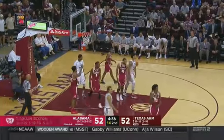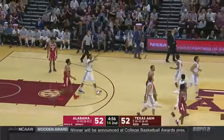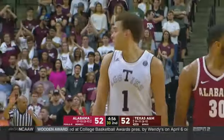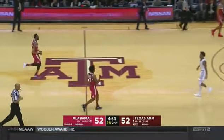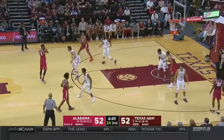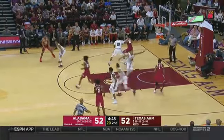We'll wave that one off. We got a travel on Texas A&M. Alabama will have a chance to take the lead. They're on a 9-0 run, and the Aggies now scoreless over the last 3+ minutes, 0 for their last 6. And if you're Avery Johnson, you know what play I want to dial up? Collin Sexton turning the corner. A little floater again. I go right back to it.